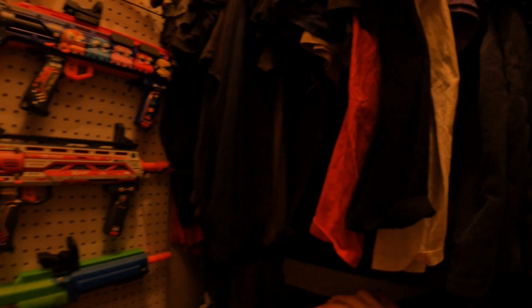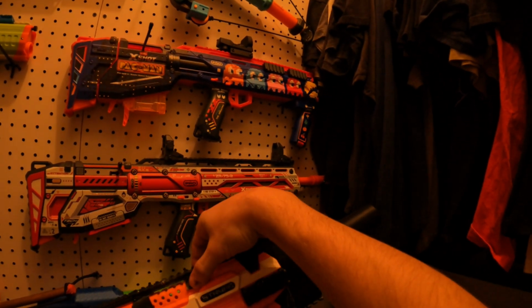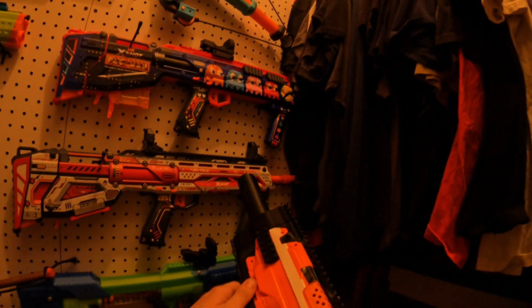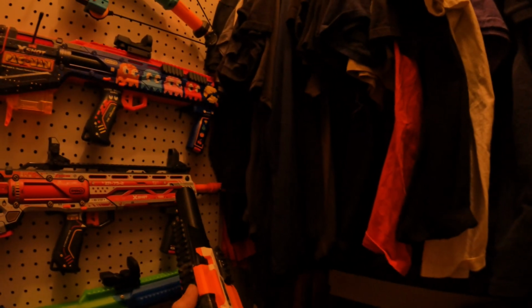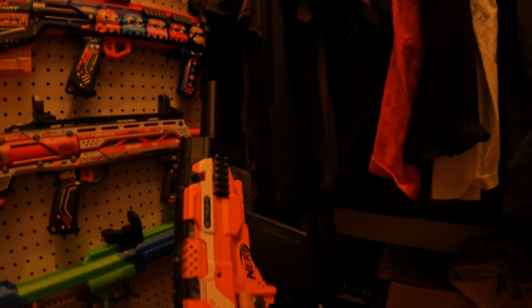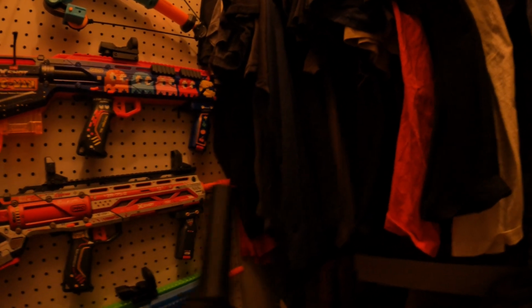But this is where it all began. And I think I have... No, I don't have any full-length mags in here. But yeah. This is where it all began. And you can see the amount of times this Picatinny rail is broken. I've had to re-super glue it. But yeah, a Chris Vector kit, and side rails. You can see the glue right there that I had to do.